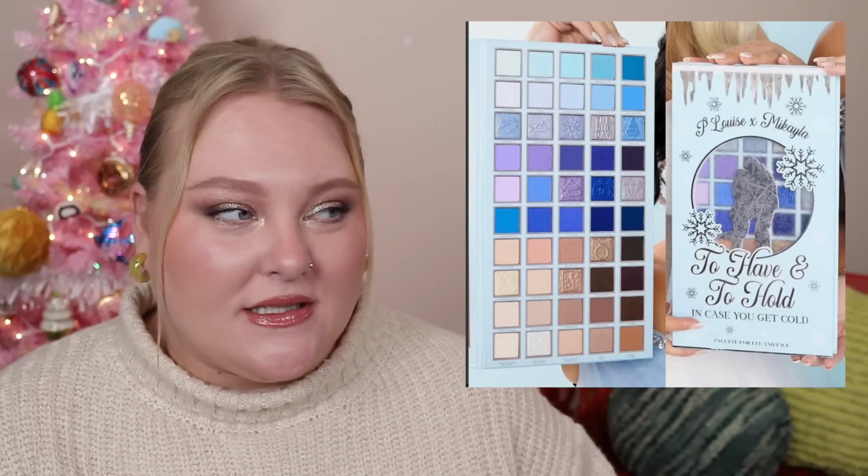It's so big. How many shades is this? Seriously. 50! It's 50. It's a lot. That is a big palette. I can't imagine holding that. That's one of those palettes that's gonna have to sit at your desk or on the table and you dip into it because it's a big one. I believe it says it's like "to have and to hold in case you get cold," so it's wedding themed, winter themed.